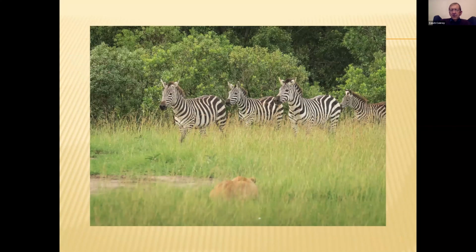I think I mentioned earlier that one of the main prey of lions is zebras. And these zebras can sense that there is a lion around, they're on edge. And you can perhaps see that fawn blob in the foreground, that's a lioness waiting to pounce. And there's probably several lionesses in the area. It's probably a coordinated bit of action, because they tend to hunt in groups.